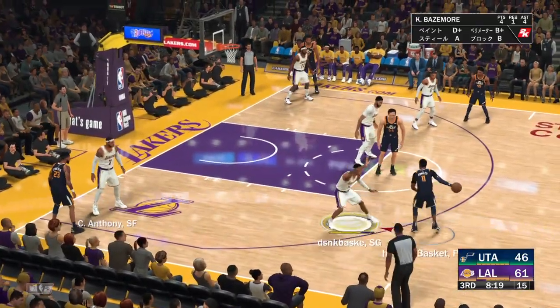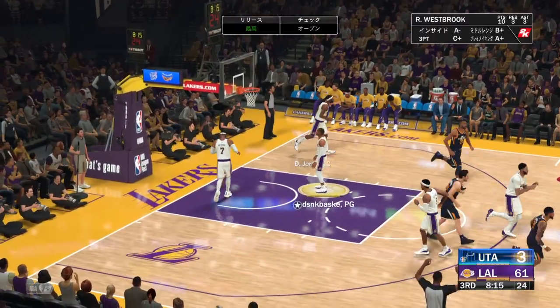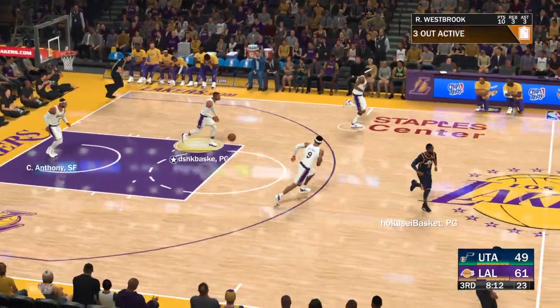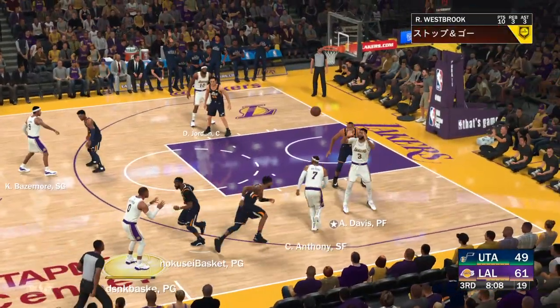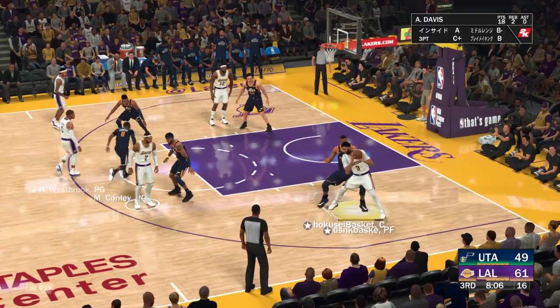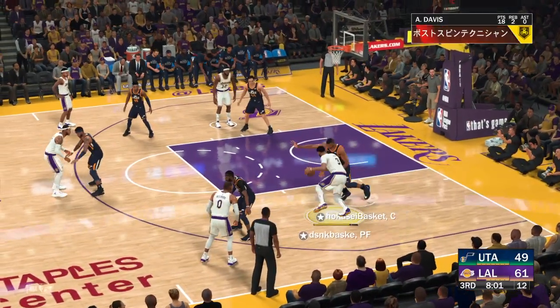And the Jazz with possession here. After the basket by the Lakers, Conley gets the bucket. Not sure what the defense was thinking. I mean, you can't leave this guy open from deep. On the wing, Davis. Two minutes into the second half of play now.